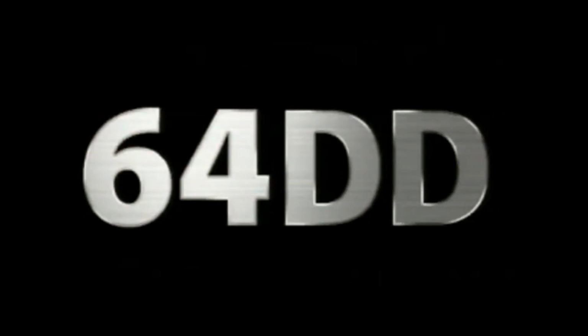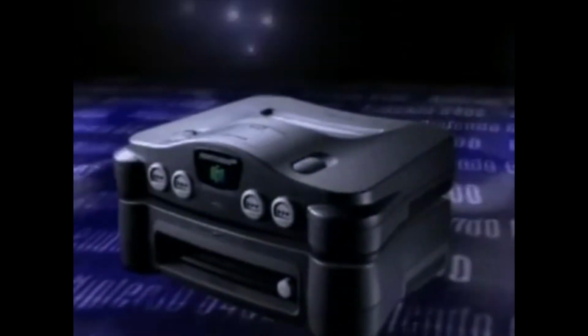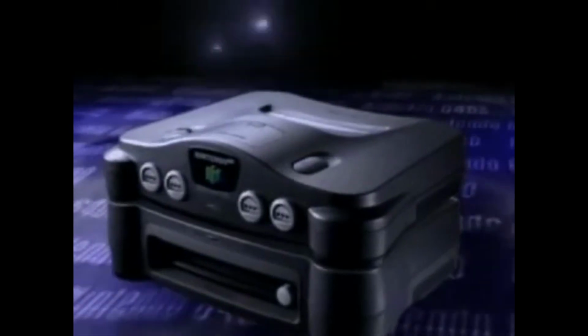The Nintendo 64 disk drive has a long and troubled history. For those not in the know, the 64DD was an add-on for the Nintendo 64 that was created to expand the storage capacity for the system's card-based games. Not only that, but the DD would also bring other features to Nintendo's 64-bit system, such as web browsing, content exchange, and other online capabilities.